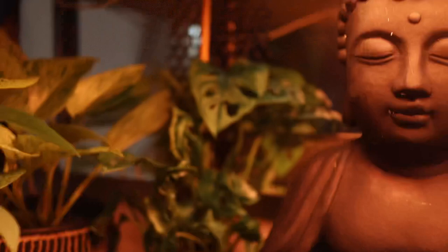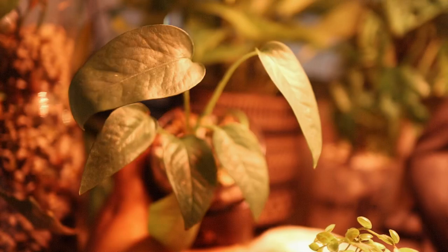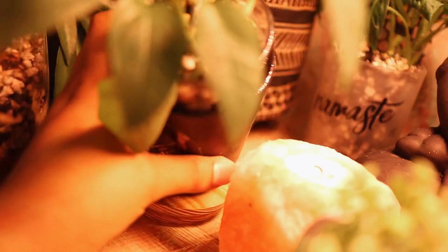That's just a marble queen Pothos. Beautiful. Siva Blue. This is all I have left of my Siva Blue. And, you know, I'm going to keep them because I do know that my Monstera Sutipacania and my Anisonia started from the bottom just like this. And look where they are now. Doing good. Living good. Being good.